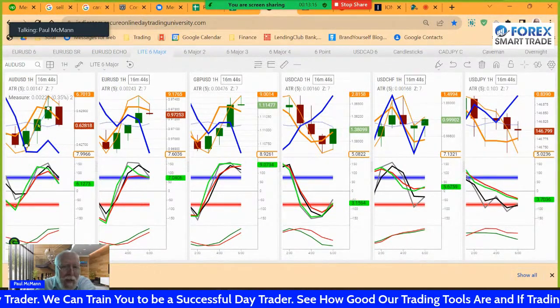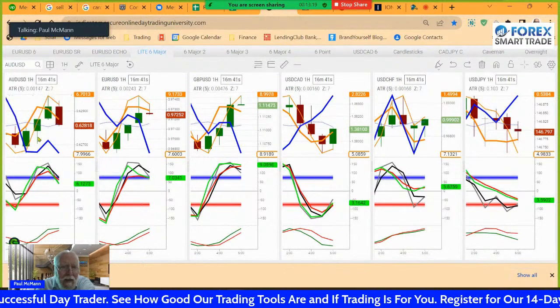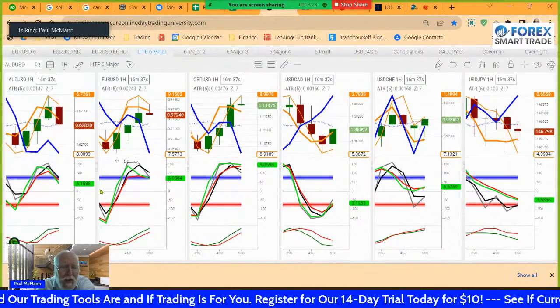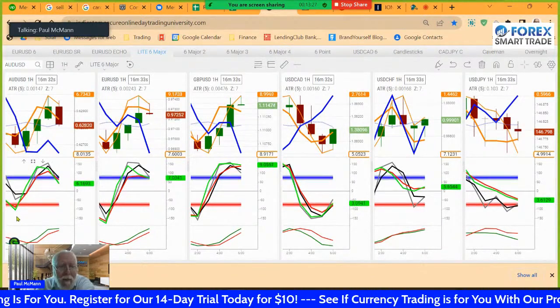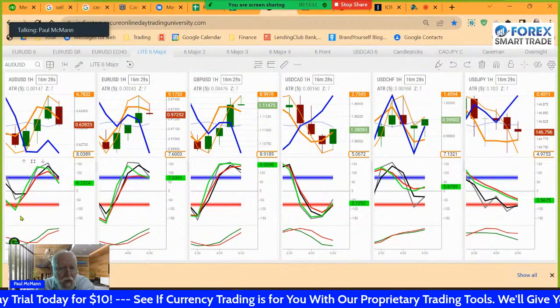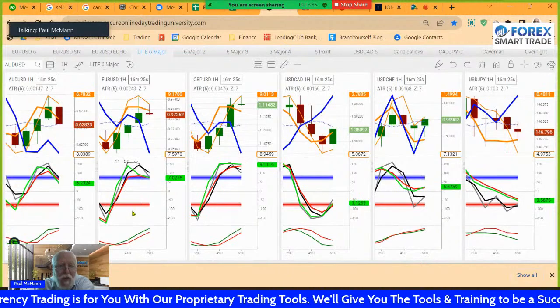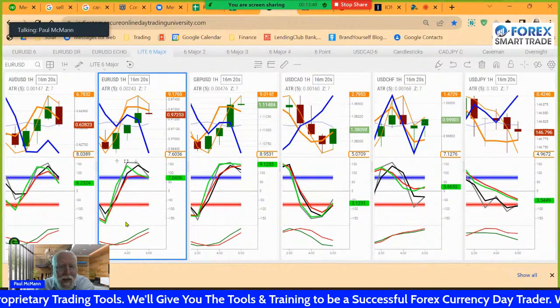So can I make 10 pips when I'm overbought and the lines are pointing up? Yes, I can, but that's not part of my trade plan. My trade plan is I want to be able to get in and out quickly. And the best chance of doing that is if I catch the lines either oversold going up, or overbought going down. Euro USD, which is my best friend in trading.